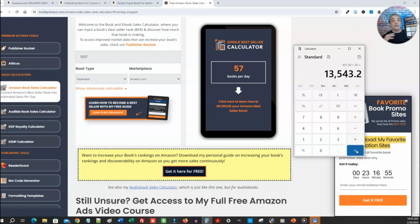Now I'm going to be totally transparent with you. That is not how much money the person is putting in their pocket. Amazon keeps 40% of that. And then there is something called the printing cost. So it's fair to say the person keeps about half of this money. Well, let's see. If I divide that number by 2, gee, they're only keeping over $6,000 a month from one single book. Wow. All right. Cool, huh?